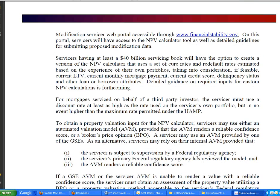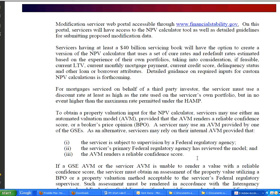The other part is, again, the net present value calculation. Right here, the guidelines are saying that they're going to use a broker price opinion for that modeling. You're just supplying the upfront value piece. The bank will probably order their own, but again, you are statistically providing data to plead your case on why they should do a modification.